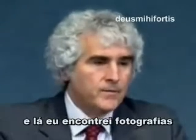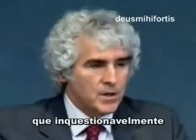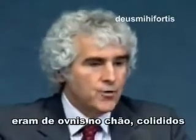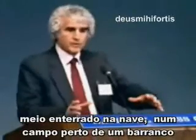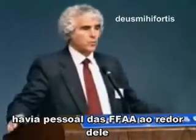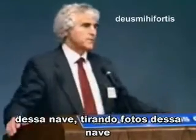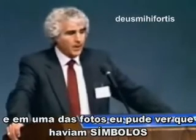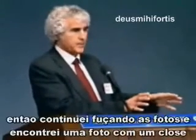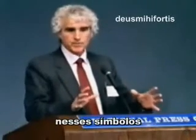I thereupon found photographs, some dozen photographs, of what is unquestionably an unidentified flying object on the ground that had crashed and plowed a furrow in a field of snow, and it was embedded in an embankment. There were United States Air Force personnel surrounding this craft, taking photographs of the craft. And in one of the photographs, I could see that there were some symbols on the side of the craft. And so I proceeded through the photographs and found a close-up photograph of these symbols.